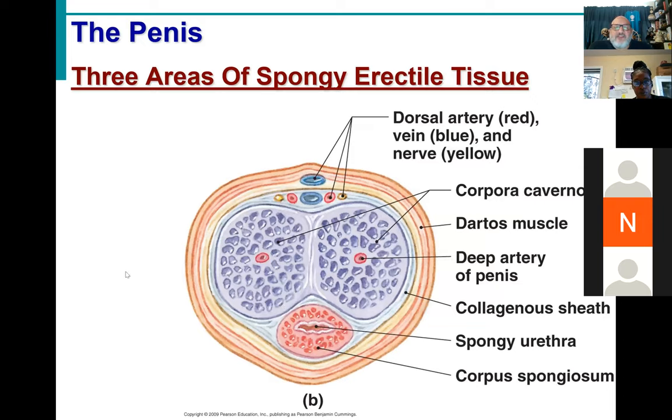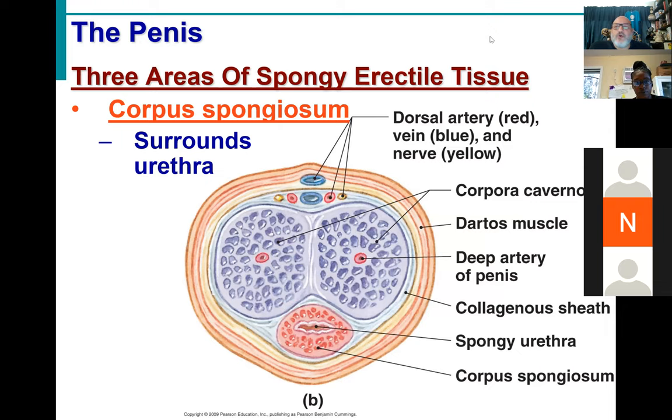Notice here in a cross section, we can see the relationship of these areas better. The first of these erectile tissue areas is what is known as the corpus spongiosum, shown here in red. Notice this is a small layer of erectile tissue that actually wraps around the urethra as it passes through the penis. Why might it be important to have this erectile tissue wrapped around the urethra of the penis? So it doesn't collapse? Exactly, right?